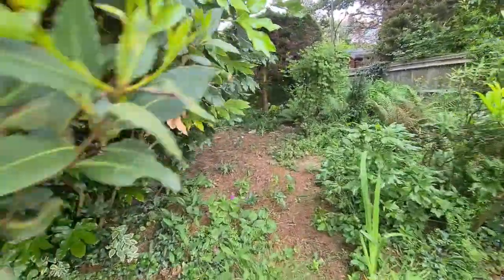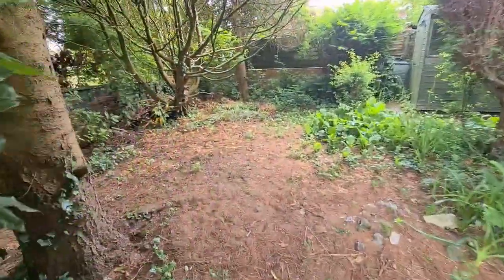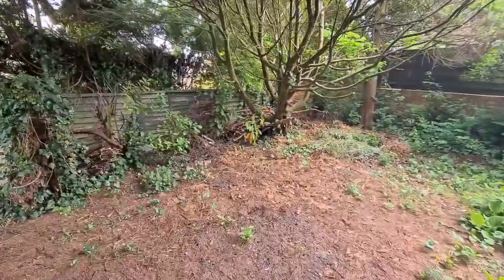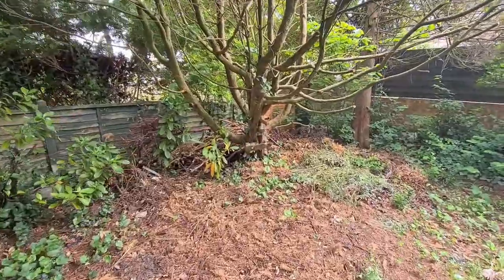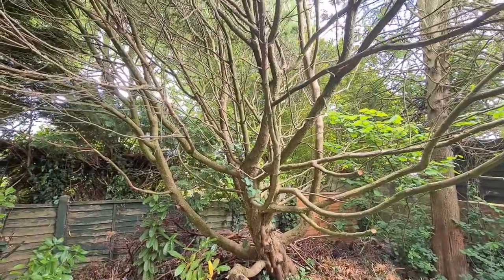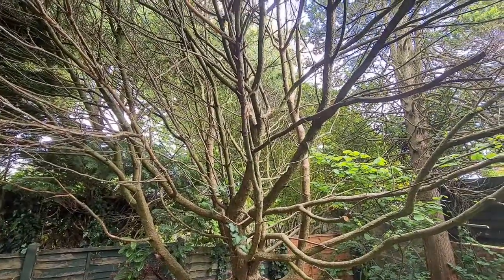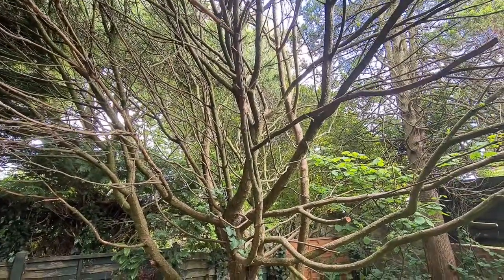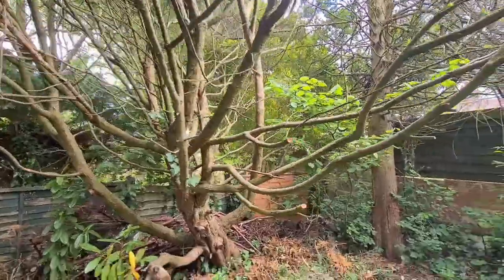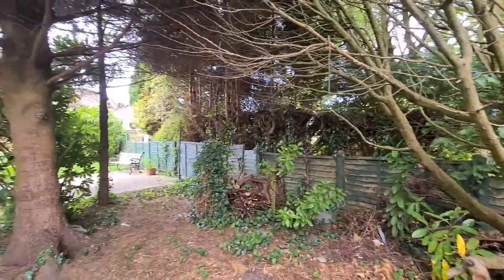Now, if I was a kid, I would have loved to play down here. I'd be making dens and all sorts. I'm a bit big for that now, but that's what I would have done. Actually, I would have been climbing that. Because I was an avid tree climber when I was a little girl. I was a bit of a tomboy. And I used to like playing with the boy next door.